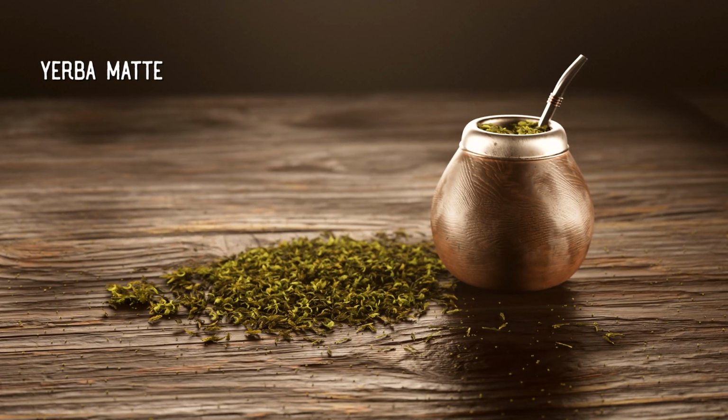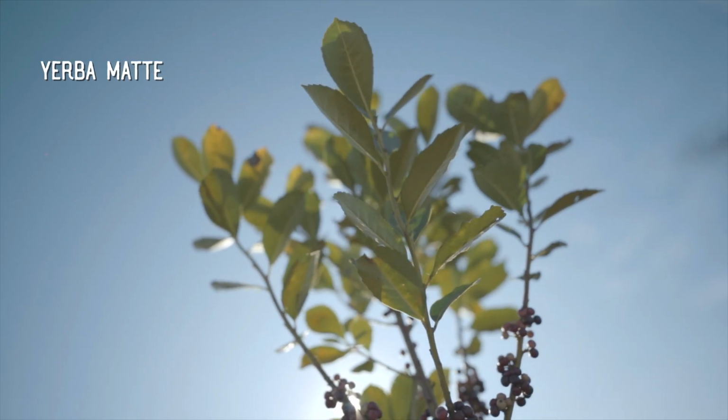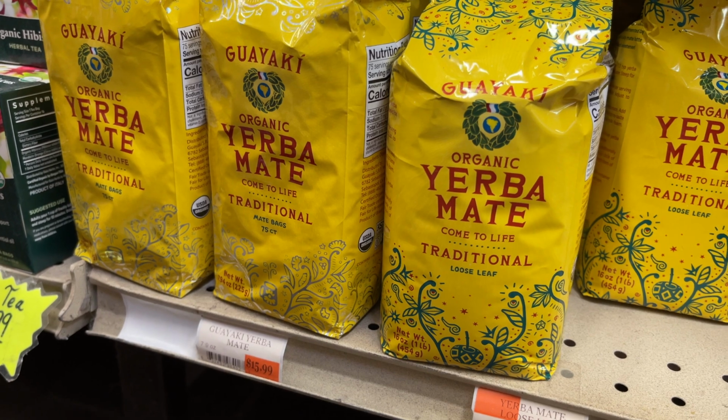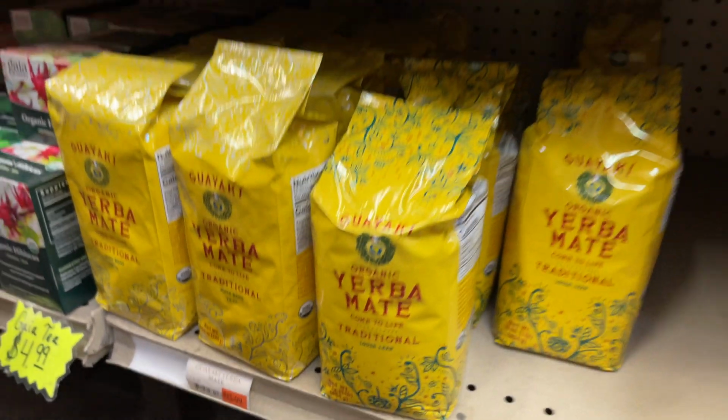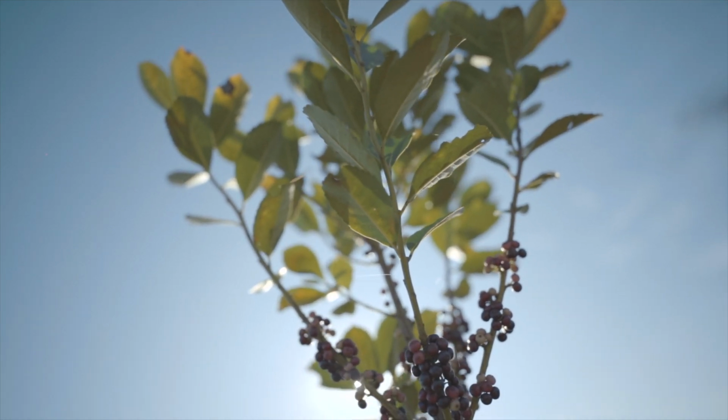Yaupon was a very important daily beverage, just like yerba mate is now in the southern cone. It's a close relative, very similar chemistry. More of you probably know about yerba mate. It's in the same genus, Ilex. But unlike yerba mate, some unfortunate events in our history made it an unpopular drink. Yaupon became associated with poor people and Amerindians.